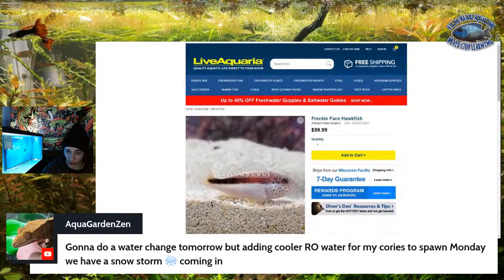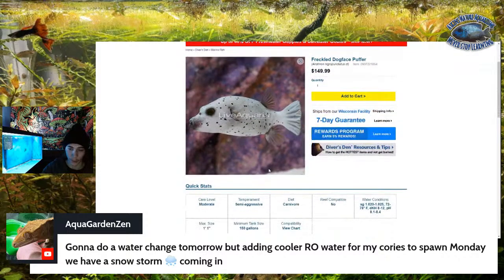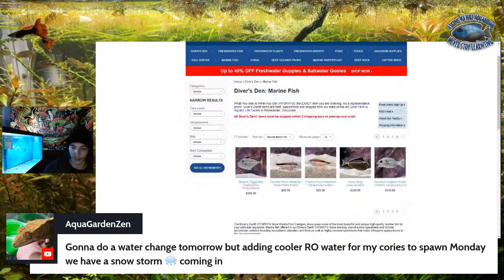Oh, look at these. Freckle face hawkfish. Dang, they get up to 9 inches. Suckers get big. He'll definitely eat my shrimps. Oh, they were hiding the best one all the way for last. Reef compatible? No. You see that? A big fat no. That's funny. They get up to a foot and an inch.